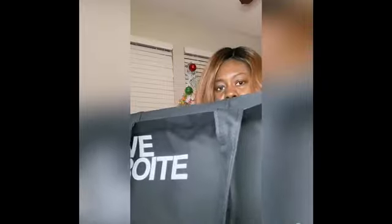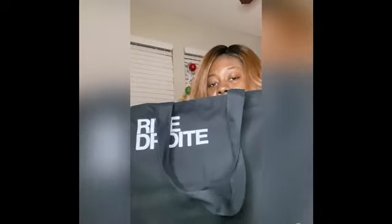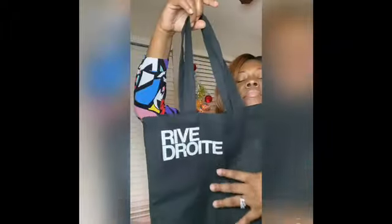A lot of stuff can fit in here. You can probably put your iPad. You can probably put your laptop. It will be heavy, but yeah, iPad, laptop, your keys, your makeup, toiletries, a lot of stuff. I purchased this for traveling because like I said, I travel a lot. So I needed a tote bag. And this is what it looks like. It's pretty sturdy.